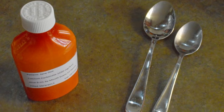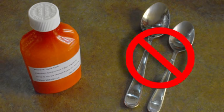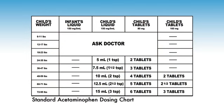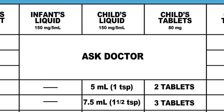Remember, you should never use a kitchen utensil such as a spoon to measure medications. Spoons come in a variety of sizes, which makes it impossible to measure accurately. For over-the-counter medicines, it is important to know your child's weight, as the medication dosing for children is based on weight, not age. If you need help figuring out the right dose, always call your child's pediatrician.